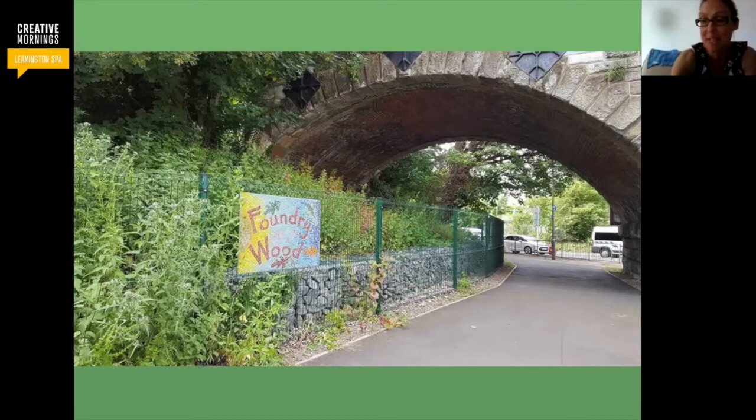It would be great to be taking you on a tour of the Woodland in person, and maybe one day in the future we can host a Creative Mornings there, and when we're also able to open the Woodland again, because unfortunately it's currently closed. I really welcome everybody to come up and visit with me. I'm happy to show you around, or anyone really.